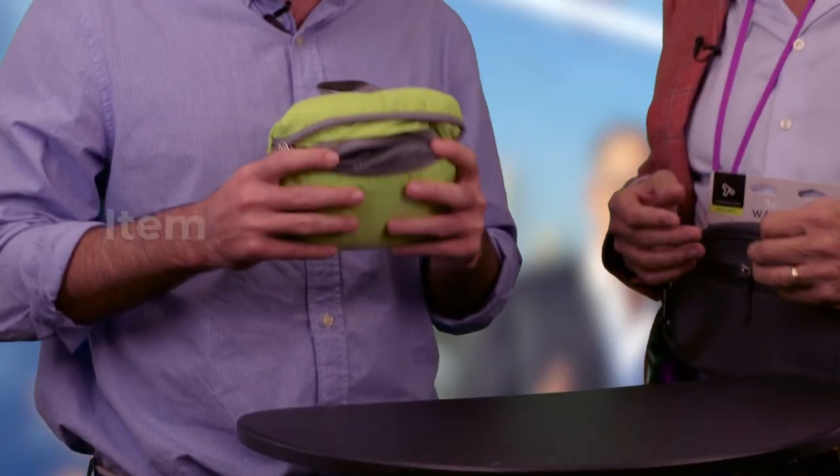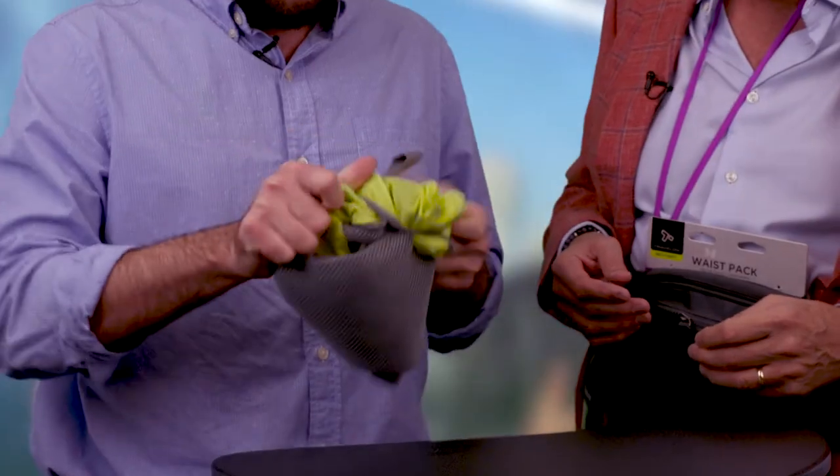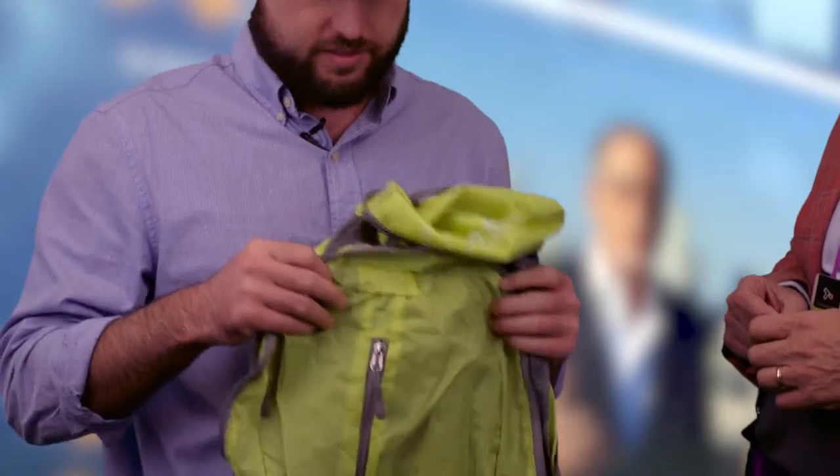Well, Bill, we have one more travel item here. We have a backpack in a bag. Wow. What is that, you ask? Let's take a look. Wow, that is pretty cool. You know, you're packing for your cruise, you're running out of space in your suitcase, you know you're gonna go on some shore excursions. This backpack is exactly what you need. You open it up and it's got plenty of room. You can put everything in here. You can even put a small child in here.